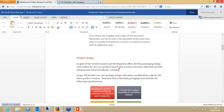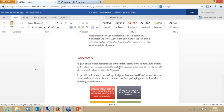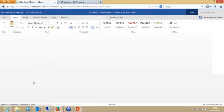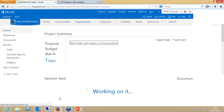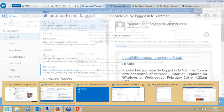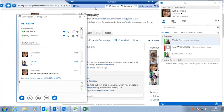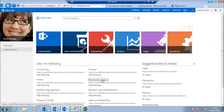Once we've finished, obviously what we can do then is just exit out. Again, there's no need to save. The save as would just save a local copy on there. And again, we're saving all of those back. And basically then, once Katie's got it, she can decide to share this particular document out either with the customer or with other people perhaps for a peer review.